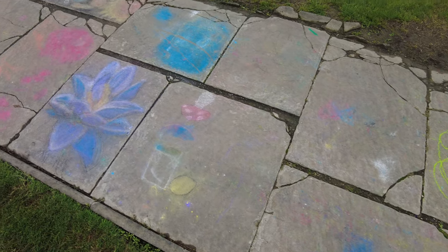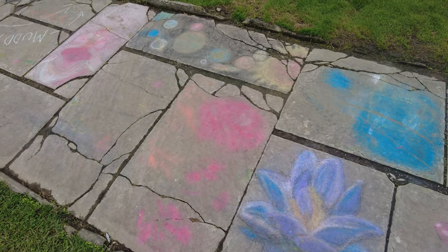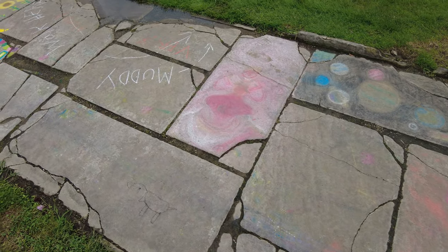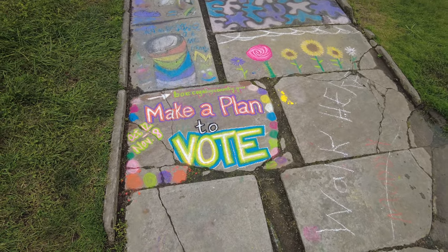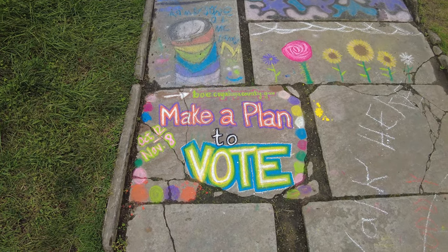So a lot of these areas probably weren't as fun to paint on because you could see the sidewalks are more busted up. See, someone says make a plan to vote.